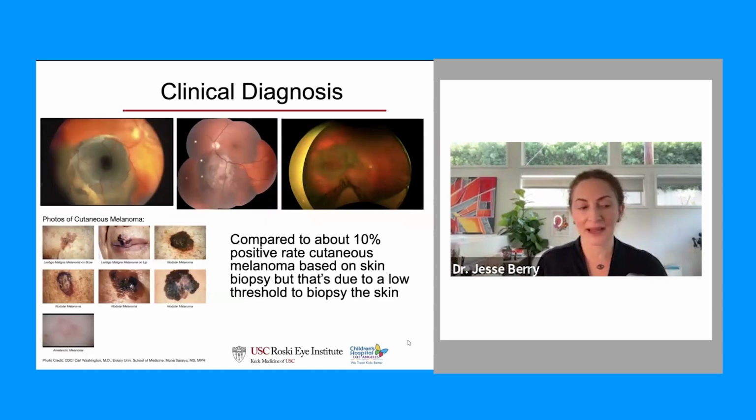So this clinical diagnosis for ocular melanoma being so high is in comparison to cutaneous melanoma, where the biopsy positive rate for something that's possible melanoma is only 10%. But that doesn't mean that ophthalmologists are better clinicians than dermatologists. I wouldn't say such a thing, but rather that the threshold to biopsy a skin lesion is very low. You can take the whole thing off and get a diagnosis that way.